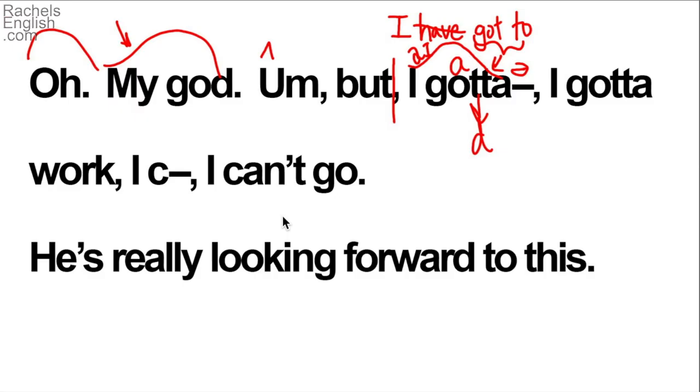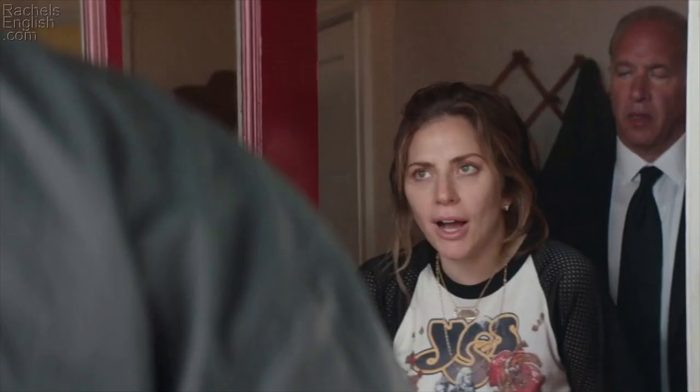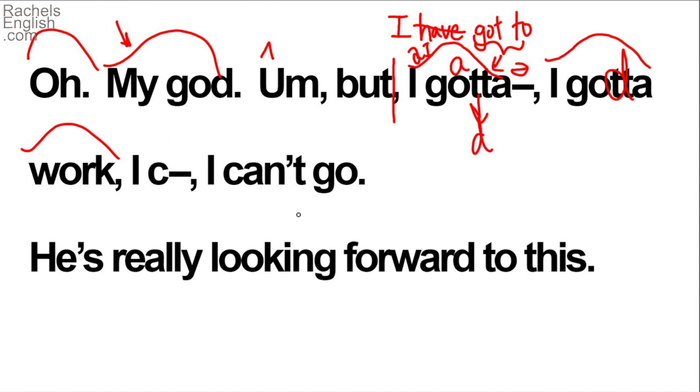I gotta work. She repeats herself. It sounds exactly the same. I gotta. Again, flap T. I gotta work. And then the voice goes back up for the stressed word "work". And the K of "work" releases right into the I diphthong. Work I. And that's an unstressed word, so it's flatter down here.